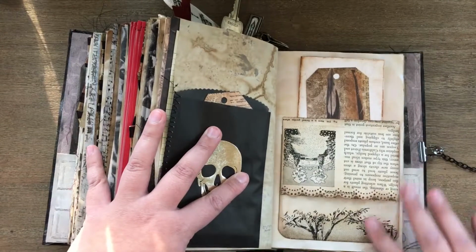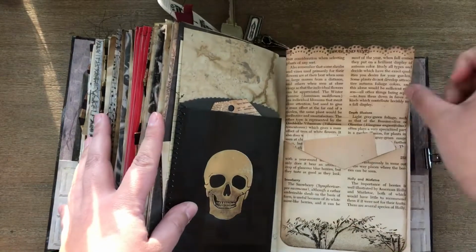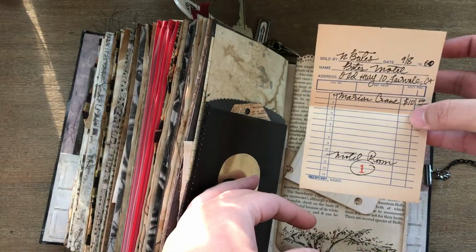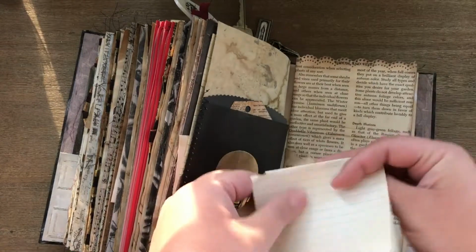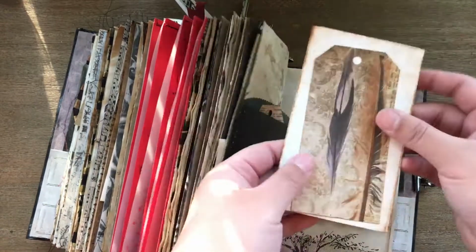This is a little paper, oh my god, book paper envelope my friend Terry gifted me. It's got a receipt to the motel room and just some old paper. And then behind it, it's a tag.